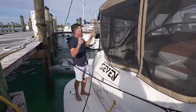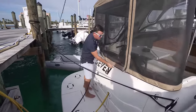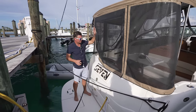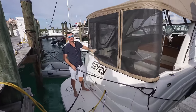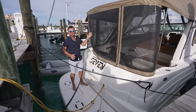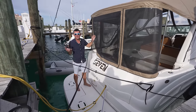But what is really nice is it has this full enclosure. After looking at a few different boats, I was trying to decide what I wanted, and I decided whatever boat I had had to have one of these full enclosures. And I'm telling you, that has made all the difference. When it's cold and windy or rainy, having this here has been really nice, that we can still use this as a living space when it's not nice outside.